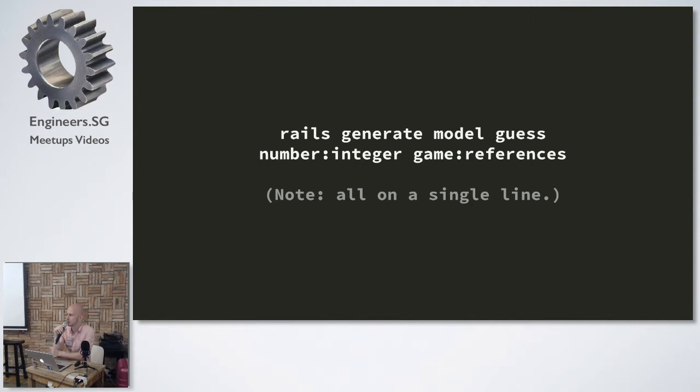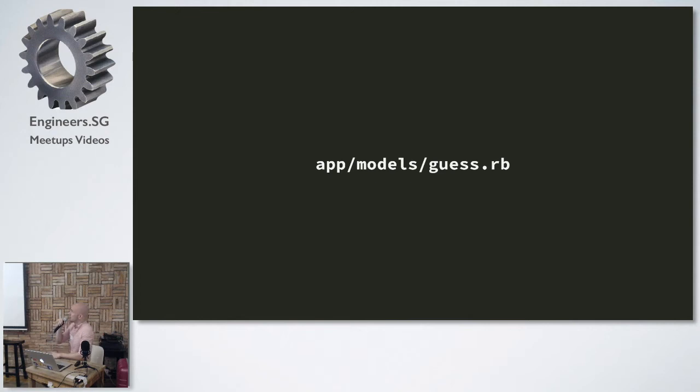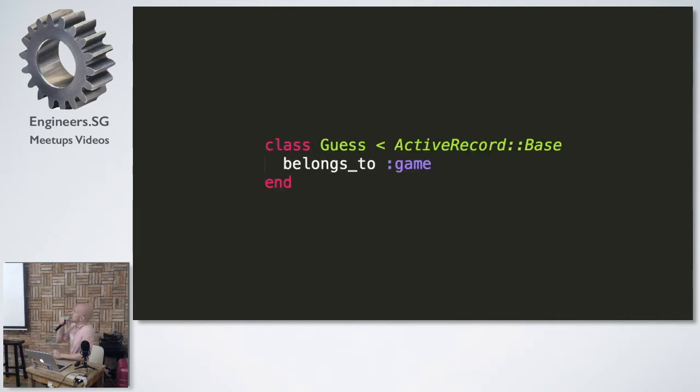Take a peek into the model file that was generated for us by Rails. So just to clarify, this is not a command that you should run, this is a file that you should open in your IDE. And if all went well, you should have this file in the app slash models directory. If you manage to open this file, the content is going to look something like this.